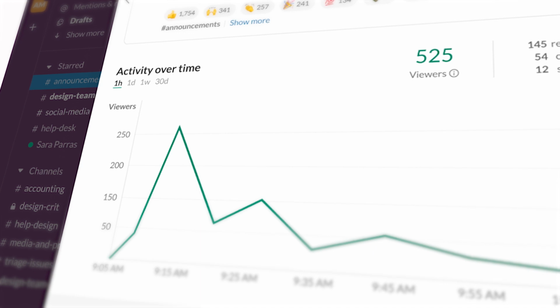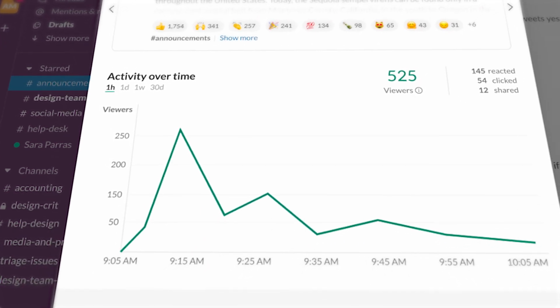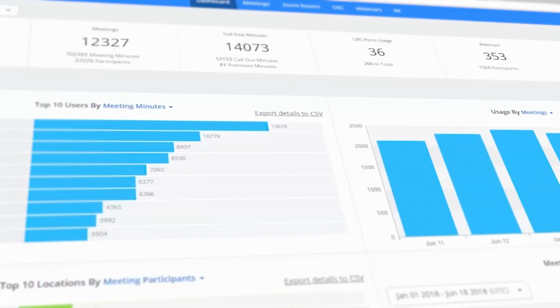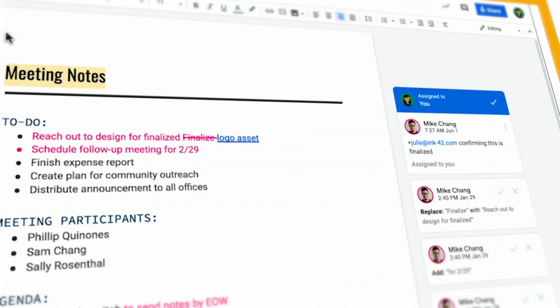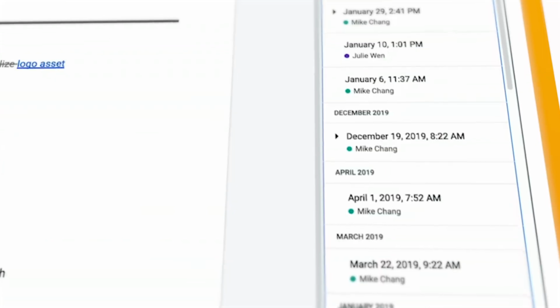Slack's activity logs can help you understand how your team communicates and collaborates, identifying any gaps or inefficiencies. Zoom's meeting analytics offer insights into participation and engagement, helping you optimize meeting structures. Google Docs version histories track document contributions and progress, ensuring transparency and accountability. Let's look at some real-world examples.